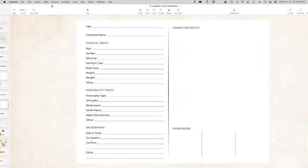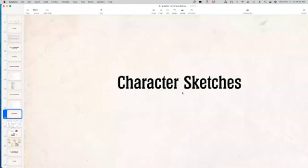I think naming the characters is probably the most fun thing to do. And I usually go with the first name that pops in my head, because I think there's a reason why that one just stands out. But I will go and try other names, but I always go back to the first one. So I'm going to show you some of my character sketches for Max.